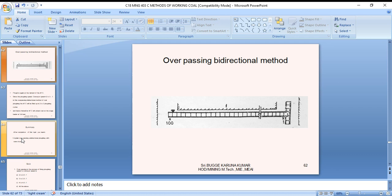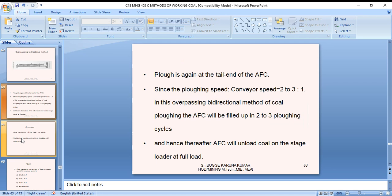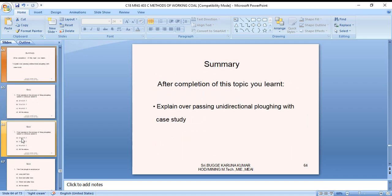there are many common methods out there. So with this, I'm going to conclude this coal plow. Over passing with unidirectional and bidirectional, at the tail gate end the plow goes against the face, it will cut, and also advance with the supports near to the face. The second direction also cuts. So, summary: after the completion of this topic, you will learn to explain the over passing unidirectional plowing with a case study.